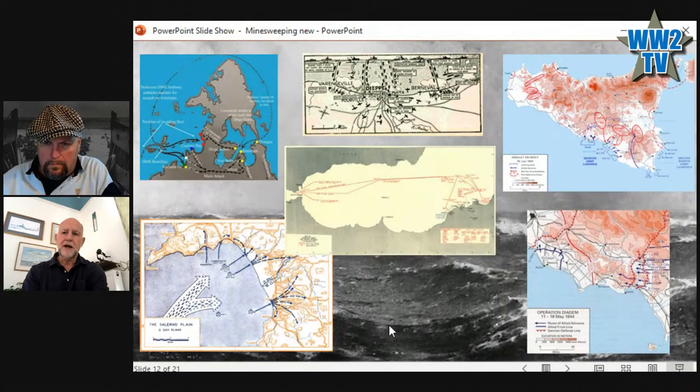And then really ramping up again, you get Operation Husky, Sicily, top right, July 43, a combination of American and Royal Navy vessels there. And we're talking here now about fleet minesweepers, motor minesweepers, the yard minesweepers, British or otherwise, and motor launches. It's sweeping here as well.